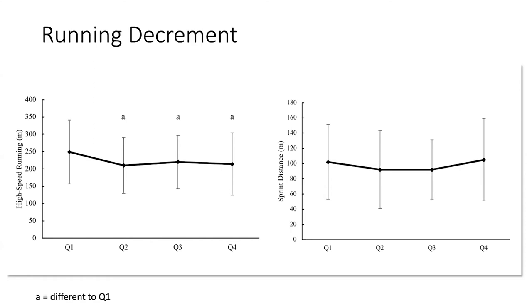Now, if we move to the right of the screen, we see the sprint distance covered per quarter. You'll notice that there was no difference found between quarters for both the total sprint distance and the number of sprints per quarter. So again, players need to be able to perform similar sprint demands throughout the game.